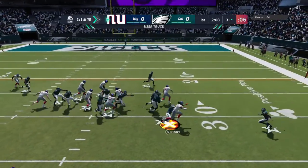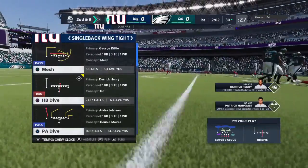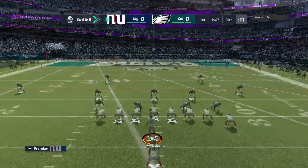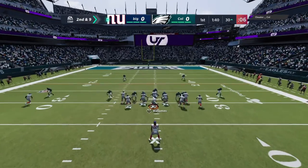They'll run with Henry. And he'll work free from one tackle, but that's about all as he's taken down. Byron Jones in there to make the tackle. Brings up 2nd and 9 at the Eagles' 30-yard line.